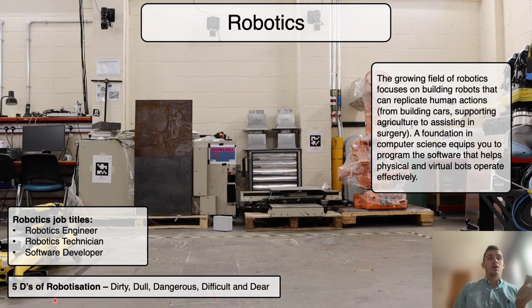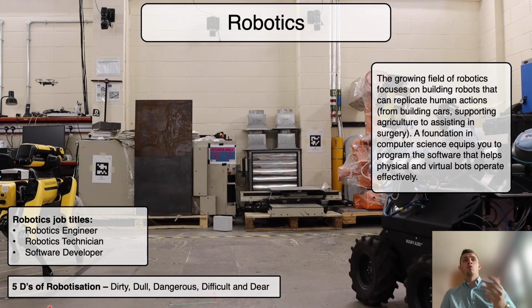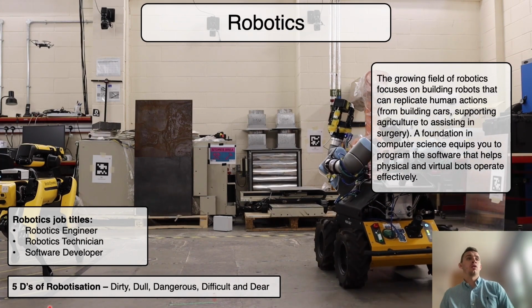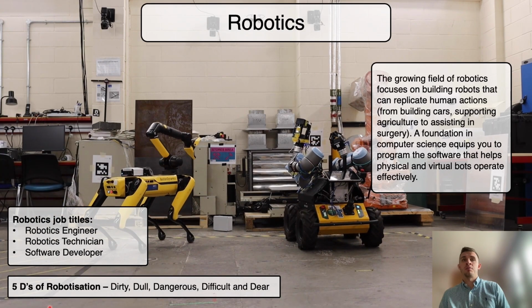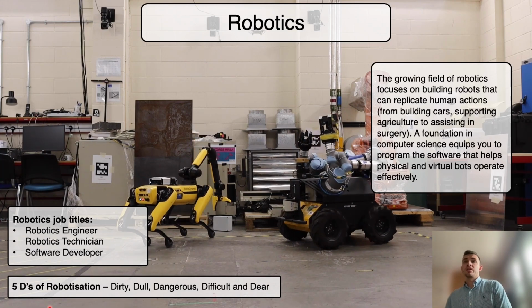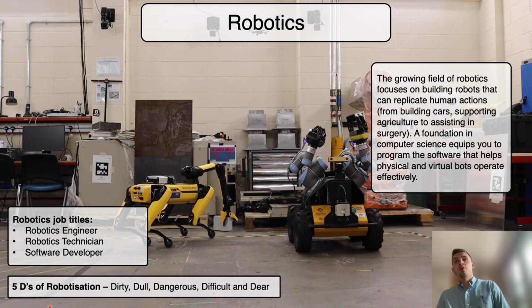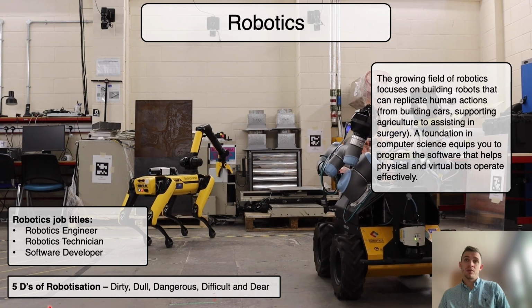So robotics is a growing field. You've got mobile robots, as you can see kind of going on with Spot and Husky in the drone now, but you've also got large robotic manipulator arms, lots of different other robots. So this can include from building cars, supporting agriculture, and even assisting in surgery.